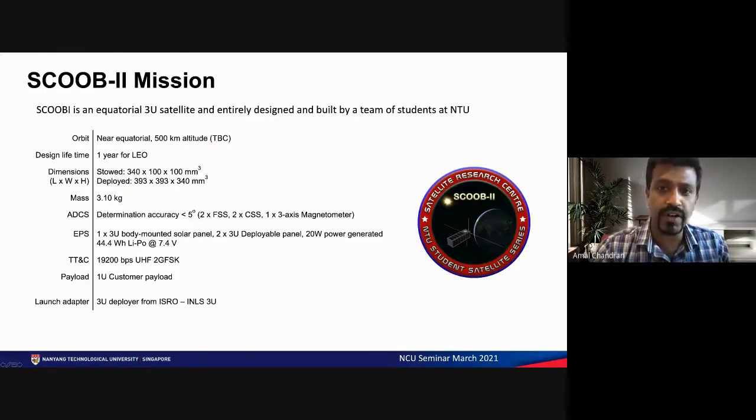So we talked to our funding agencies about the Scoop 1 mission, which started in 2018. Then our funding agency came back to us and asked, can you build a 3U for flying one of our payloads? Our main funding agency is the Defense Science Organization. It's supposed to be a private entity and civilian, not a military facility, but they do a lot of classified research. So we didn't get to ask too many questions about the payload, but I said, why not? It'll give the students a good experience of working with an actual customer.